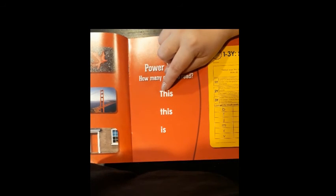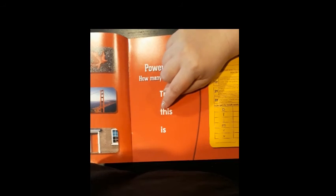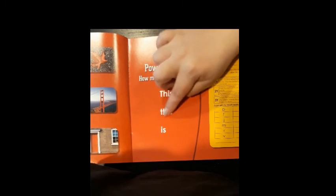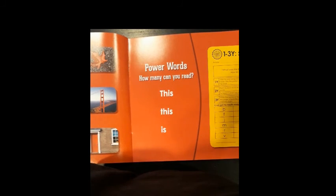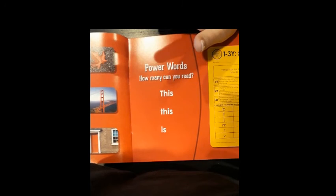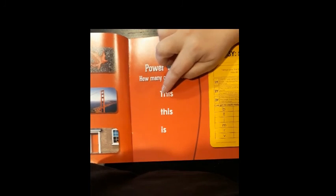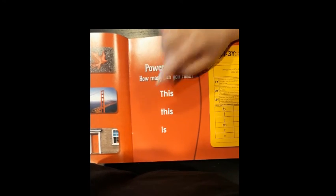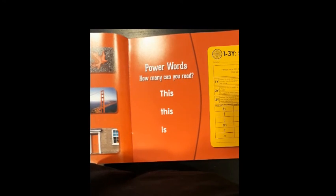But do you see how there's a big T here and a little T here? Those are still the same word. Those T's are confusing, but it's the same word. So don't let the punctuation fool you, okay? Don't let a capital letter fool you. You know this word, this. It starts with a T sound, okay?